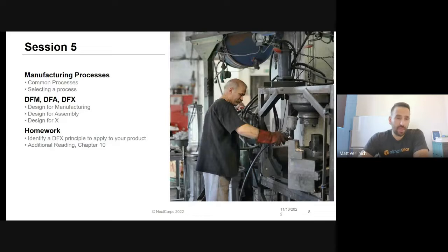So first, we'll talk about common manufacturing processes, because that's where everything really starts, and some considerations for selecting a manufacturing process. Then we'll go into an overview of some DFM principles, DFA principles, and then a few selections of other variables that you might want to optimize your design for. At the end of it, I think it'd be beneficial if you tried to think of one of these principles that could apply to your product or prototype and how you might begin to apply it to your design. And chapter 10 in the book, Product Realization: Going from 1 to 1 Million, is what covers this topic.